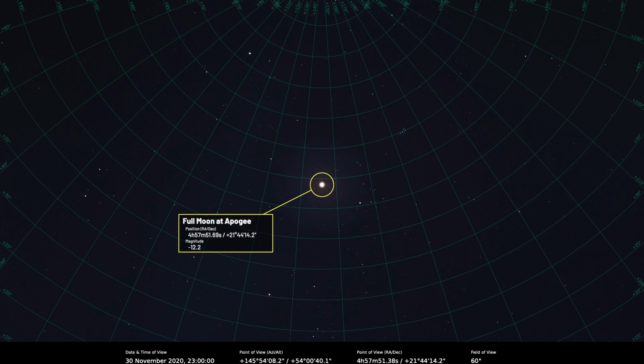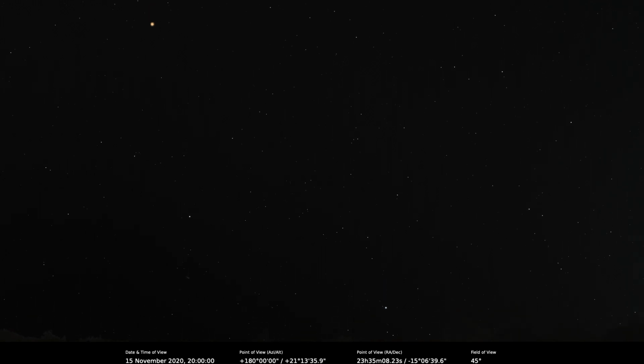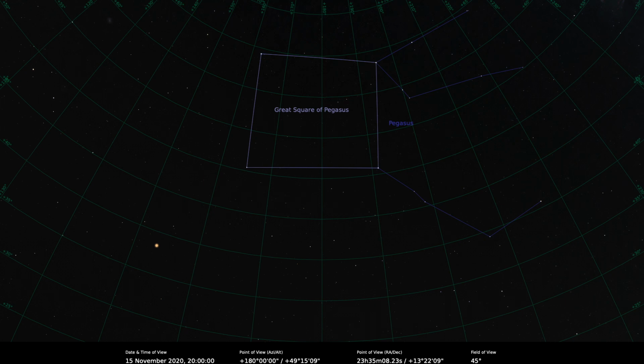Okay, so let's finish off by looking at the stars then. If we face south early in the evening, we're presented with the faint watery constellations of autumn. Many of these are large and indistinct, but navigational assistance is provided by a large asterism called the Great Square of Pegasus. And it's not particularly bright, is it, the Great Square?